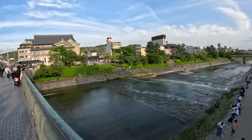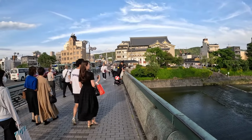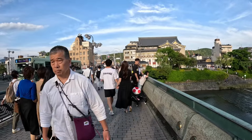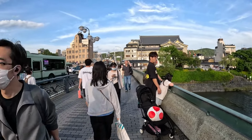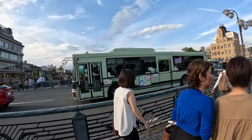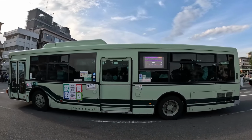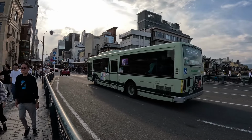Last time I was here, I think I got an electric bike for about 1,300 Japanese yen, which in USD is about $8. Well worth it for a whole day. And then here's also a bus in Kyoto too. Really cool.